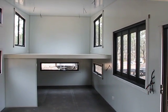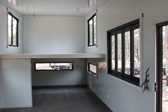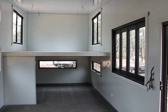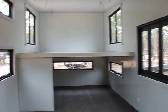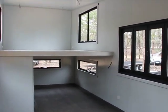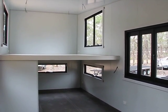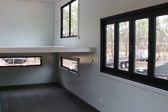Unbelievable. I could live in this, no problem. I think a couple, you wouldn't even get in each other's way. It's just beautiful, just absolutely beautiful. But remember that the 2.8 takes a little bit of special consideration. They're a bit bigger to tow. Not much heavier, like I said, 3 tonne, this one will probably come out at. But yeah, they're a lot bigger to tow. But you sure do get some space inside of them. Just great. This is going to look absolutely great when it's finished off.